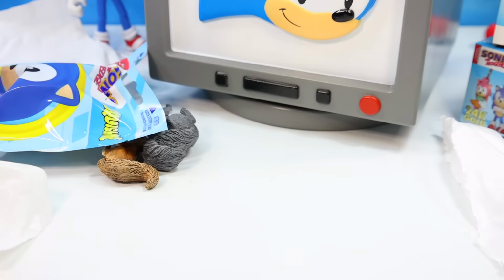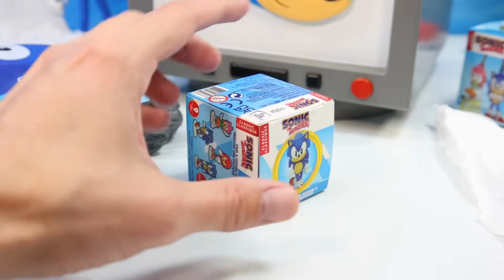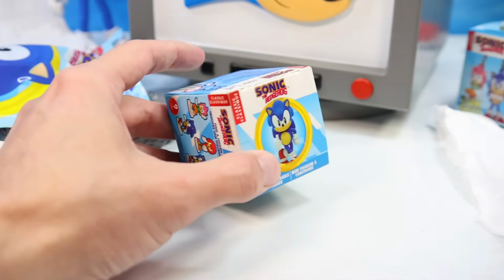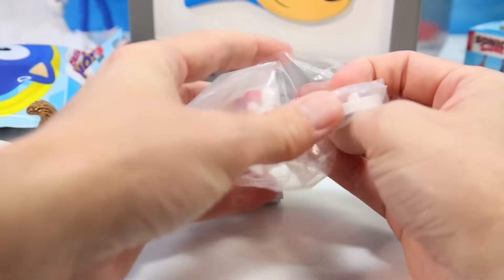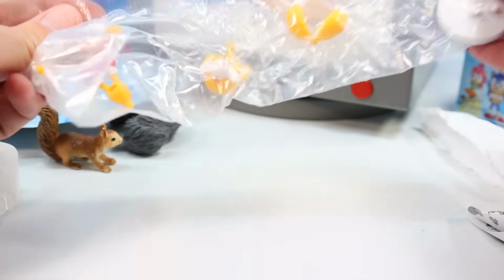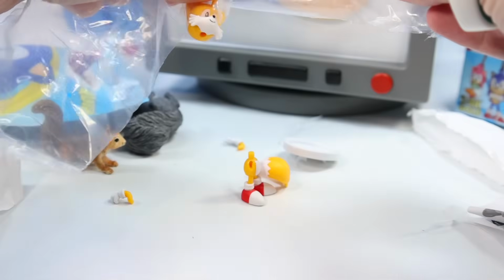I've got squirrels hiding under a package. What's in this box? Could be something interesting. Could be. A micro figure of, I think we got Tails. A buildable Tails. A buildable micro figure Tails.